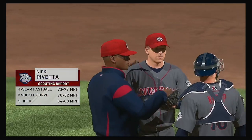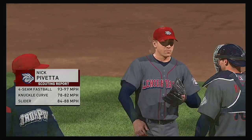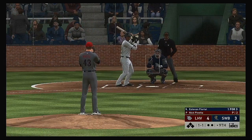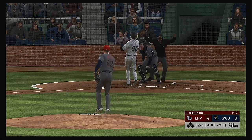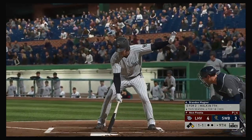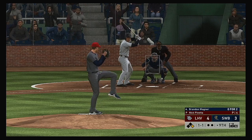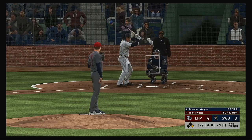Nick Pavetta comes on looking for a save here in the bottom of the 9th inning. Now batting, Esteban Florial. He struck out swinging in his last trip to the plate. Yeah, he's got to put that one behind him, especially with runners in scoring position. Oh, and while we talked, that pitch got away and ended up hitting him. So he'll head down to first on the hit by pitch. So striding forward now, Brandon Wagner. They'll be looking for something he could drive into the gap and drive home that tying run from first.